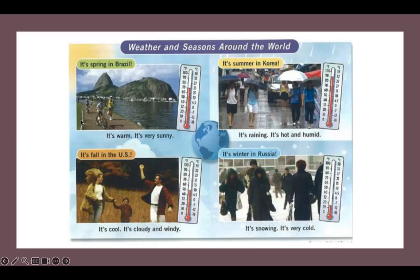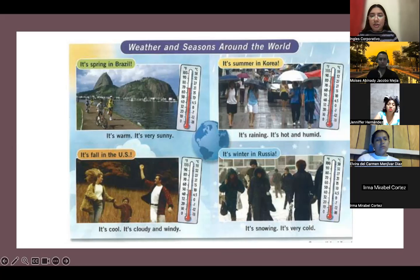So, we have here. Tenemos diferentes estaciones, ¿verdad? Tenemos primavera, tenemos verano, tenemos otoño y tenemos invierno. ¿Qué sucede? When we are talking about spring, what comes to your mind? ¿Qué se viene a su mente cuando escuchamos la palabra primavera? What words or what objects come to your mind? ¿Qué objetos o qué nombre de algo se les viene a la mente? What comes to your mind when we are talking about spring? What do you think?